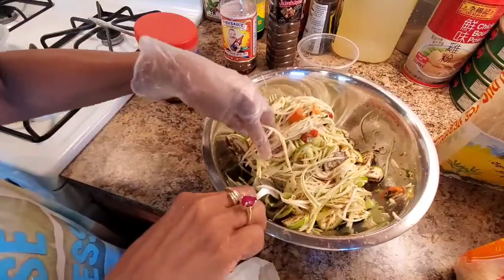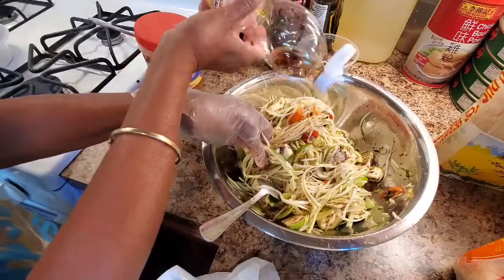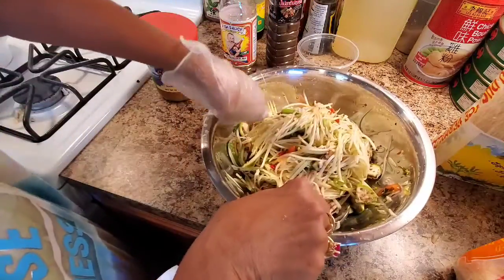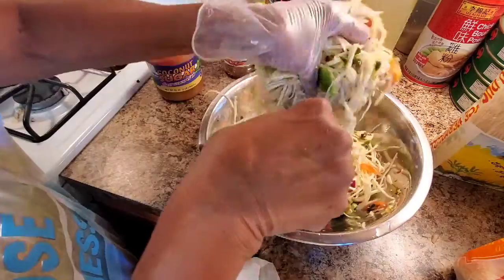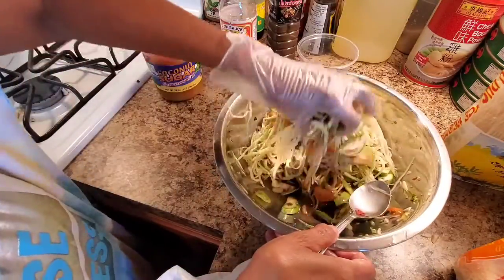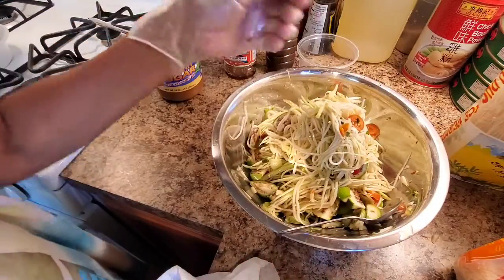Just in case they fail out, I just put more fish sauce in case they phase out. But I'm gonna eat with shrimp and squid and noodle. Okay, done, guys. That's it, mother. Come on, have some. That's it, done.